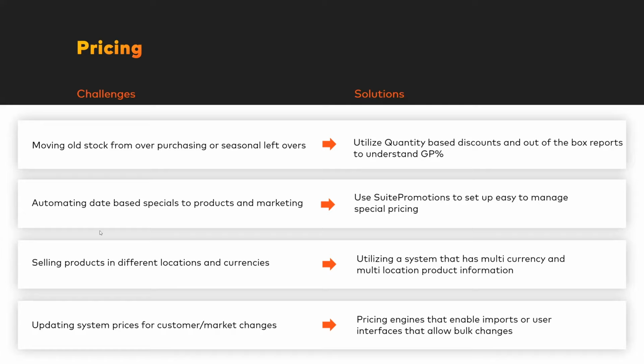The next one we've got there is automating the date-based specials to products. NetSuite has a new engine called Suite Promotions. There used to be an old promotion engine, but the new one is certainly a lot slicker and easier to use. This is allowing us to apply these promotional discounts and variances in a nice, friendly user interface. That can be done across locations, customers, product ranges, and then setting that period of time, allowing the system to work for you instead of having to remember to turn prices on and off. It needs to be completely automated, which we've talked through a few times.